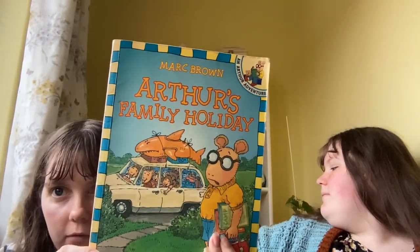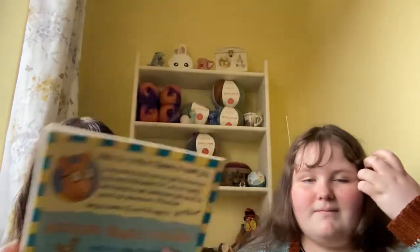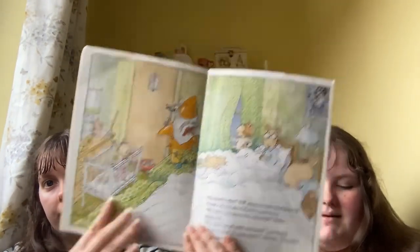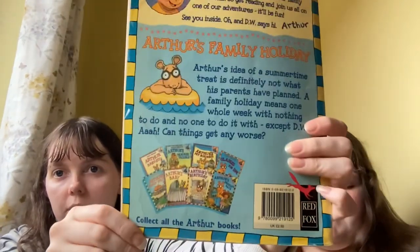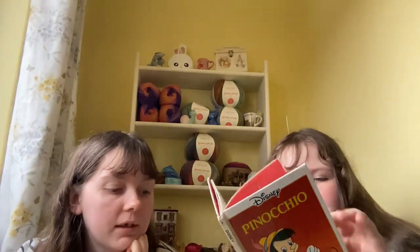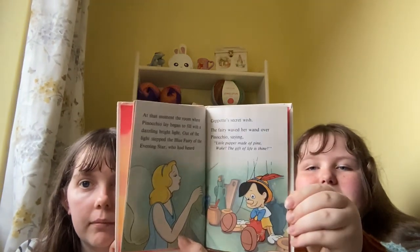Next I have Arthur's Family Holiday. This is by Mark Brown. And I used to enjoy this cartoon quite a bit. You quite like the cartoon as well, right? Yeah. I thought it was a nice read. There's some more on the back, other stories. Pinocchio. Yep. You do like a Disney book. It's got some nice pictures.